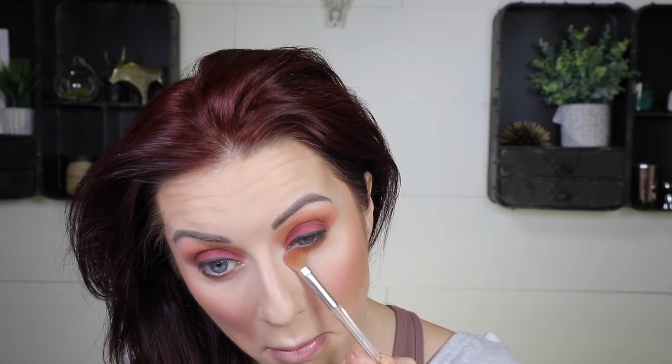I'm just kind of starting out here and blending in a little bit of Peach Cobbler and Fresh Picked. Mix those together. Blend it out. All right, I'm gonna pop some nude liner in my waterline, curl my lashes, pop some lashes on, and we'll come back and finish up with the last few products.